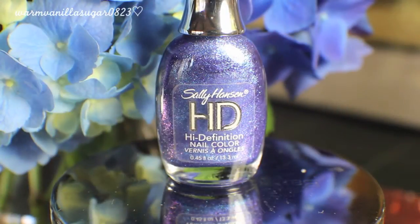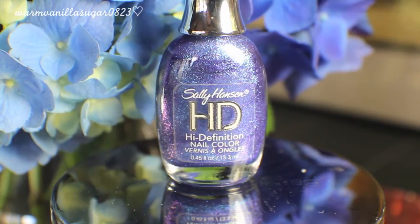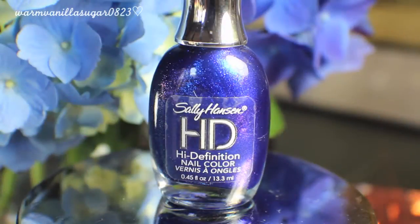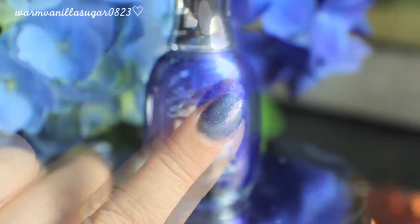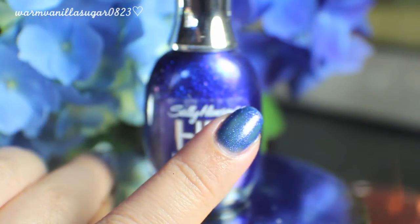The next one is called DVD, which is my favorite of the three of them, and it is a mid-tone blue with a purple and pink duochrome shimmer to it. And then the third one is a darker blue. It has a purple shimmer in it as well. It came out at the same time that the Orly Cosmic Effects collection came out, so it was in that sort of fad of having those multi-color shimmers in them.